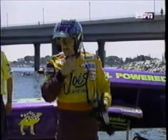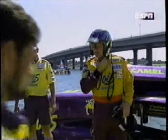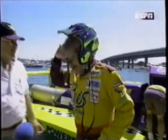The 3A boats are coming in. We're getting ready for the drivers to get into their boats for Heat 3B. Steve and David getting ready as ever. Let's go down to the other dock and talk to the winner, Mark Tate. Pull him in, Johnny. There you go.